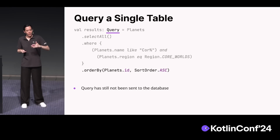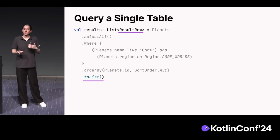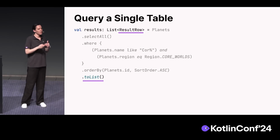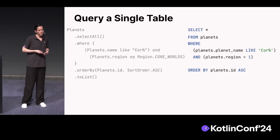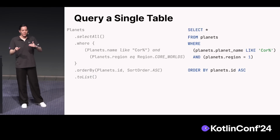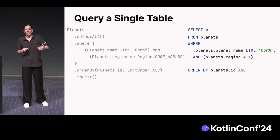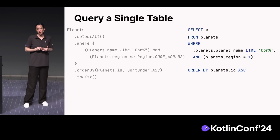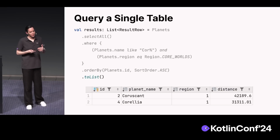So now, if we call toList, our result chains to a list of ResultRow, with ResultRow just being a class that represents a single record from the database result set. And if we look at the SQL side by side with the query, we see that it pretty much aligns, with the major difference being how Exposed chooses to anchor and start a query on the table object that we are focusing on. We have our query again with our results.